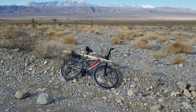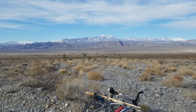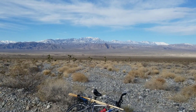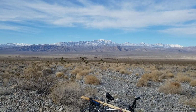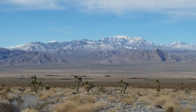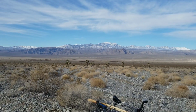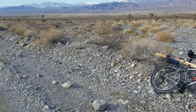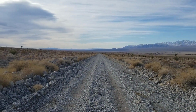I've gone about 3.5 miles on Alamo Road, just past Joe May Road, and we're making about 10-minute miles on this road. So it's nothing to be excited about, but we're moving along. There's Mount Charleston Wilderness. And here's the beast resting. This is the stretch of road I just came up.